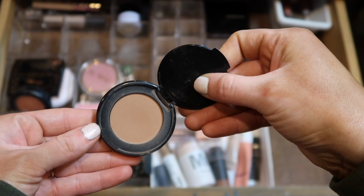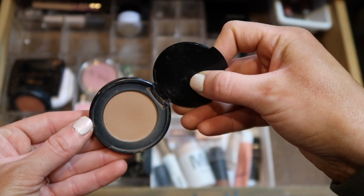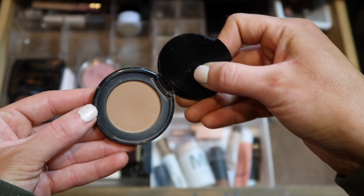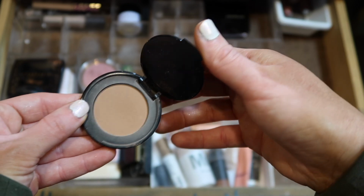Okay, for bronzer, I had the Too Faced Chocolate Soleil bronzer in milk chocolate. I really enjoy this bronzer. I've used this so much, and I want to just continue to use this one, but I used it so much that I know I should put it away and give some love to a different couple of bronzers, so I'm gonna put this away for right now.